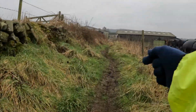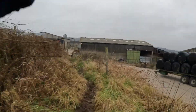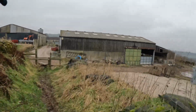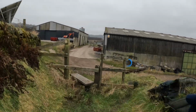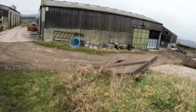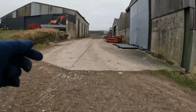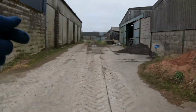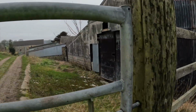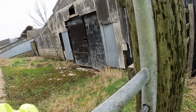You can see the path more clearly now. And we're just heading into this farm that we go through the middle of. Over the stile. And then we just go right between these buildings, heading for this gate, which confused me for a second. Tried to open the slider before moving the little rusty rectangular thing out of the way. Schoolboy error.